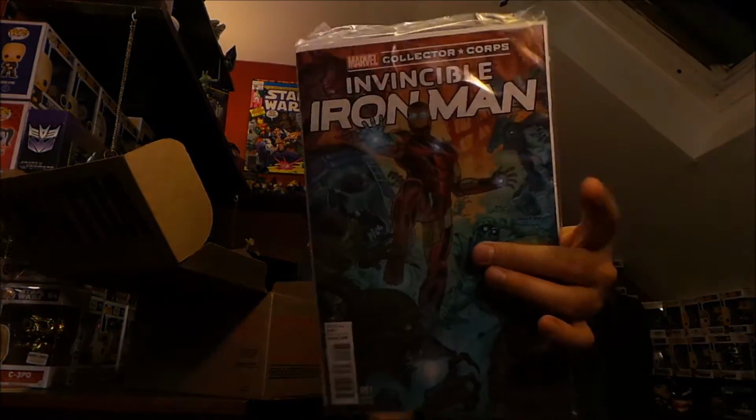I did like the comic, Invincible Iron Man, with the variant cover on there, and Iron Man is one of the comics that I actually used to read as a kid. So that means a lot to me, to get an Iron Man comic as opposed to a lot of the other comics that we get. So that's got a special place.